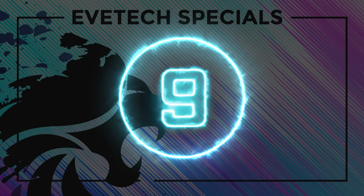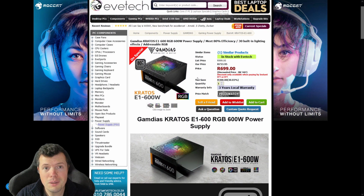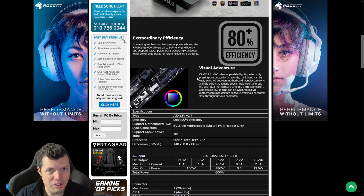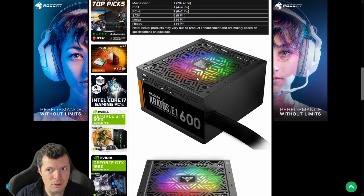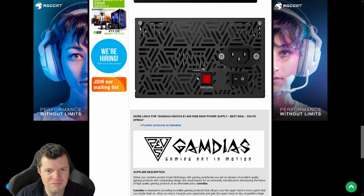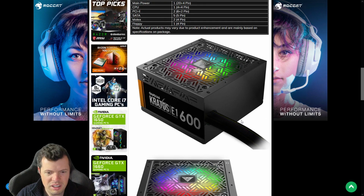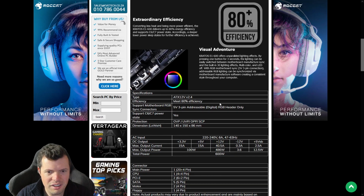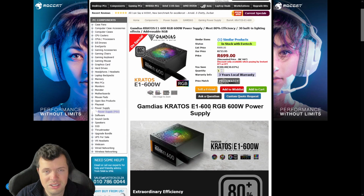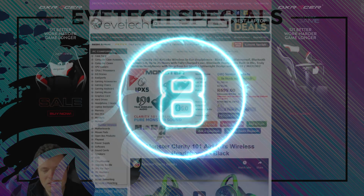At number 9 is a really easy way to power up your rig. KRATOS E1 600 watt power supply. It's got RGB in it. Bang for buck on these is very good. I bought the little 500 for my old man's media PC and it's actually kind of sick, like how cheap it was and how good it is. Everything is nicely braided, as you can see, with the cabling and stuff, and the product finish and everything is pretty damn good. And it's 80 plus and it's got a 3-year warranty. 700 Rand. I mean, your guaranteed cost of ownership is 230 Rand per year. It's quite cheap.